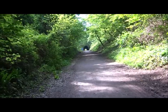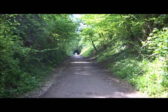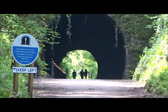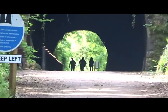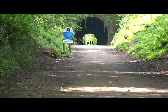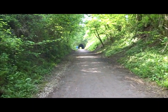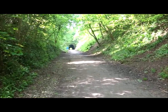It's a part of the Strawberry Line. Like I say, you can see people coming through, and you can see clearly the other side. I think I can see at least four people. I'm going to let them come through. But when I did it 15 odd years ago, it was all covered in cobwebs and ivy hanging down big time. As you entered, it was all really spooky.